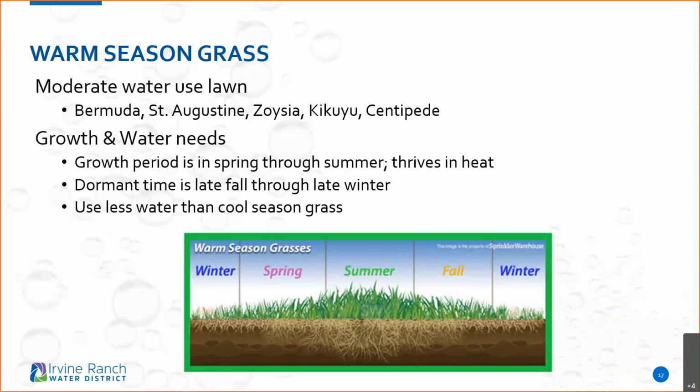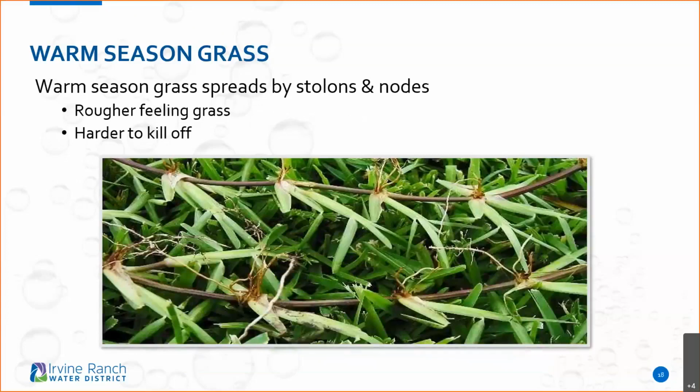So the growth period is in the spring to summer. It really thrives in that heat, and you can see the dormancy period. So it does use less water than cool season grass. Sometimes people say, well, it's not cool season grass. It's a little tougher, but once again, it is more water thrifty. One thing about warm season grasses is that it is tougher to get rid of.